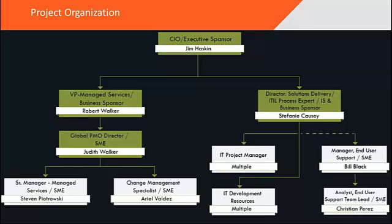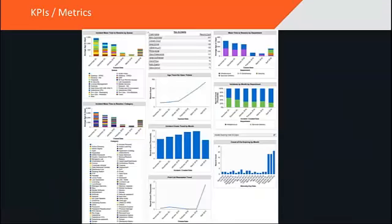Then I also had a dotted line responsibility for Bill Black, who is the person who runs our end user support and help desk, and then Chris Perez, who is kind of the SME and team lead for the help desk. That's a pretty skinny team there.